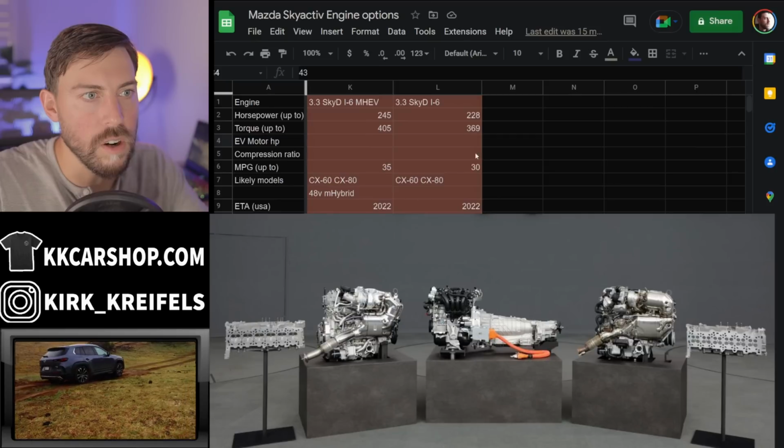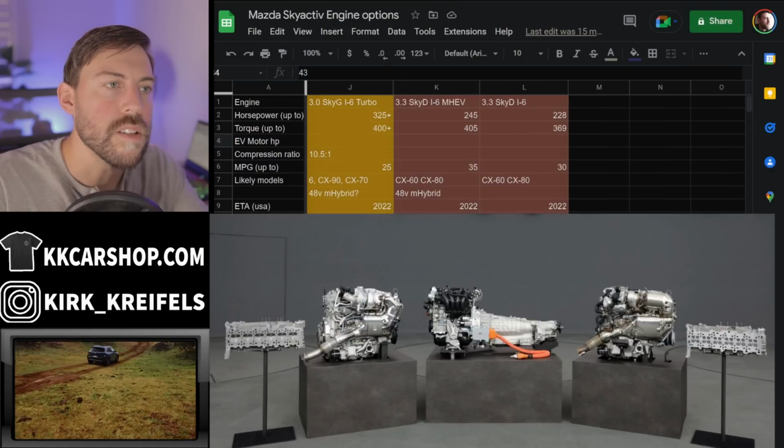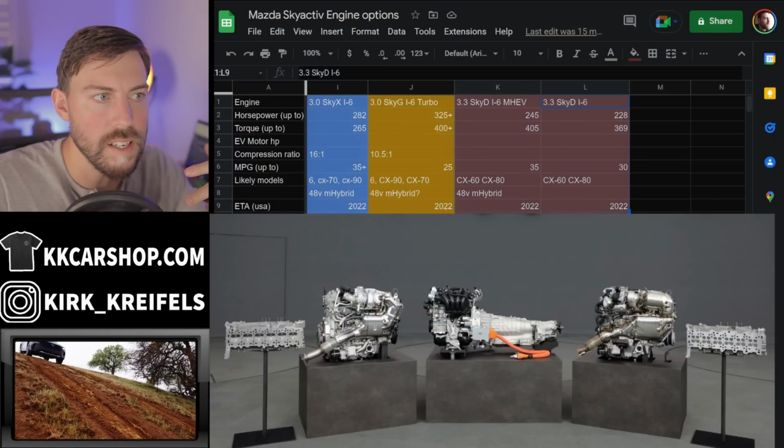And we're going to start on the far right here and work our way backwards. There are brand new Skyactiv diesel engines coming. You can go ahead and pause it if you want to check out those numbers. We're not getting them here in the United States.